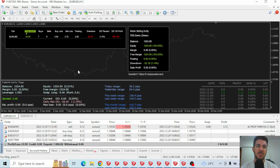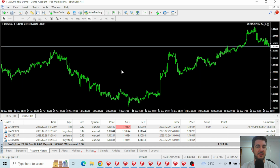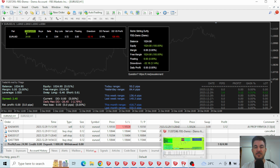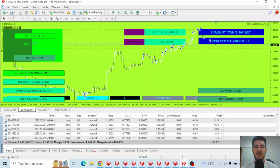So would I trade this live? Probably, yeah. Seems to be going okay. I'm only trading one pair, so yeah, we'll see what happens with that. It's worth keeping going. I might try it with more pairs and see how we go. It has recovered its loss, which is fine. It's only a month, but it doesn't trade very often at all.